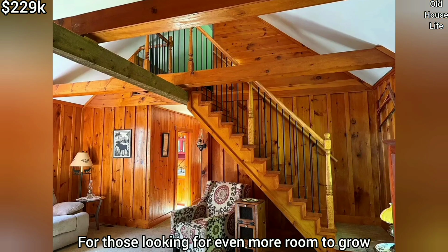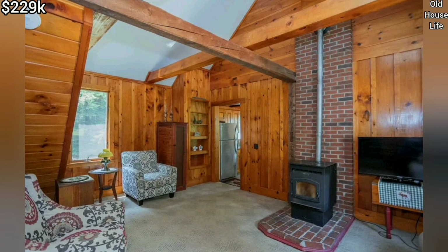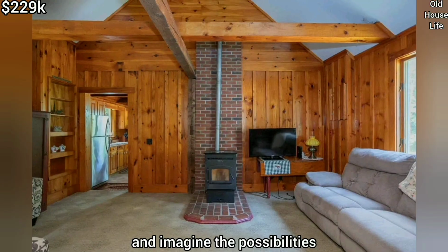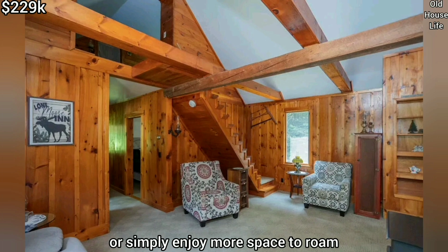For those looking for even more room to grow, there is additional land available. Check out MLS number 1630-971 for details and imagine the possibilities. Expand your retreat, add another structure, or simply enjoy more space to roam.